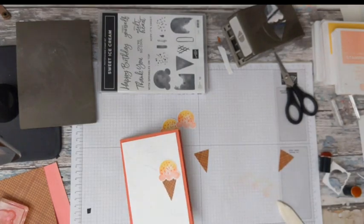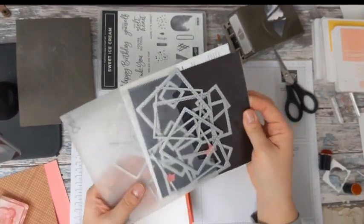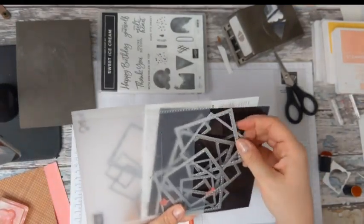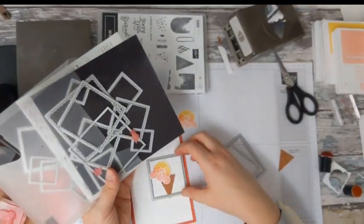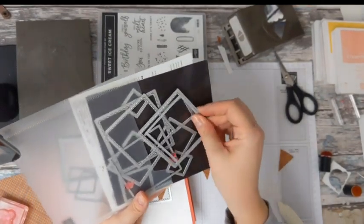So I want a little bit of a, what do we want here? Let's have a die, shall we? And let's go with, should we go for a circle, a square even? I don't often use my squares. So let's use the squares. So these are the scalloped square dies. No, they're not. Yeah, they are. No, they're not. They are the layering square dies. That's where I was going with that, wasn't I?